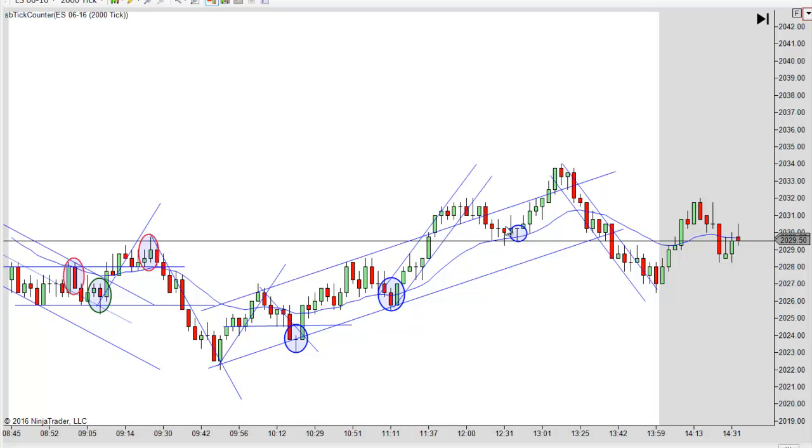There's a second entry long right there, and you actually could have entered there, but I think you're better off to wait to see if you get that trap and that double test, because we should be headed back down to this trend line, especially with the overshoot. And if you draw that trend line, you can see it right there, and that's the first break.